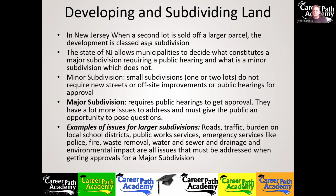Now, in New Jersey, when a second lot is sold off of a larger parcel, the development is classified as a subdivision. The state of New Jersey allows municipalities to decide what constitutes a minor subdivision that doesn't require a public hearing and what constitutes a major subdivision that does. They leave it up to each municipality. So minor subdivisions, one or two, three, four, five lots. Well, it depends on your municipality what they classify as a minor subdivision or major subdivision.